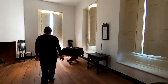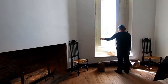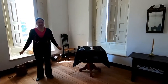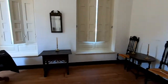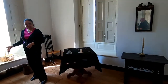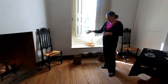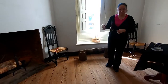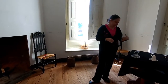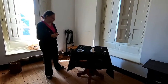Okay. The back parlor, as you can see, is a very plain space. This is because it is not for entertaining, it's just for the family. But lots of activities took place in this room. They would bathe in this room. Somebody would bring a tub up, probably one of the slaves, and fill it up, warm the water up at the fireplace, and then they would take their baths. Now, they're also eating in this room, drinking tea, playing games, reading the Bible, just anything you can think of, really.